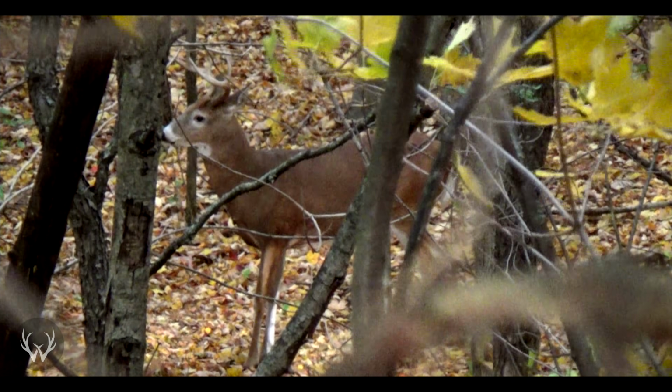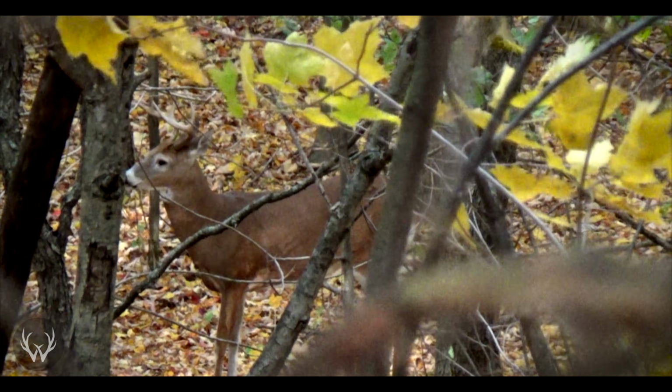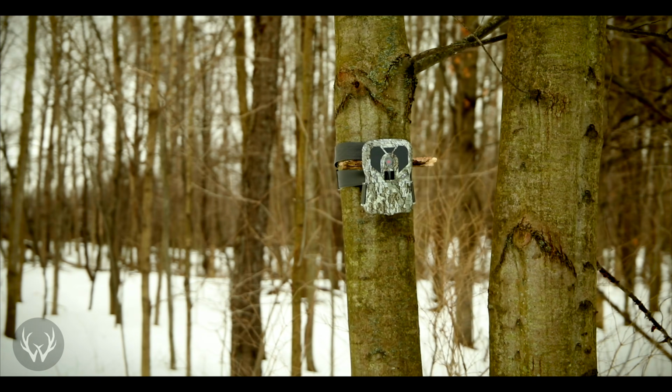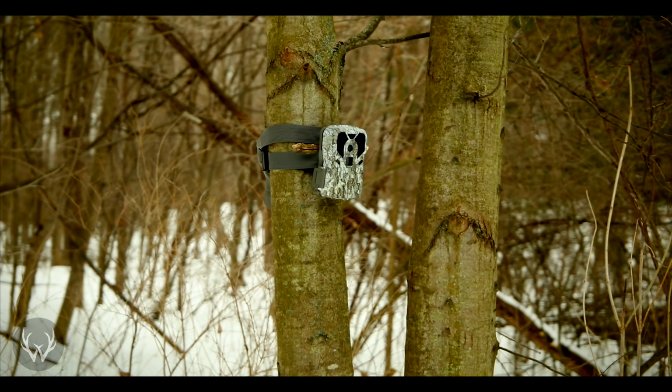If they're in a poor location, that needs to be adjusted as well to help us both pattern and see more deer. So as a landowner, even without putting in any habitat improvements, you can use trail cameras to find really high odds stand locations to help you see and have opportunities at more deer.